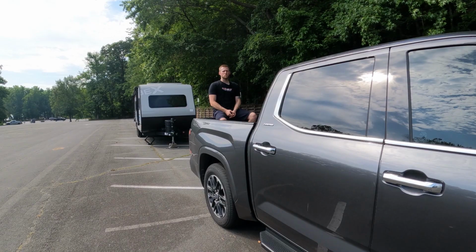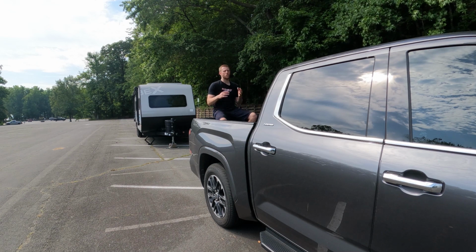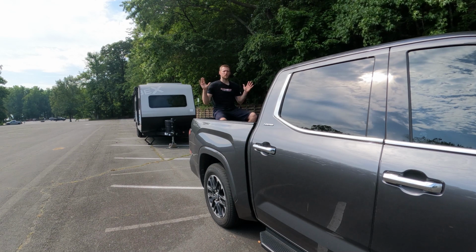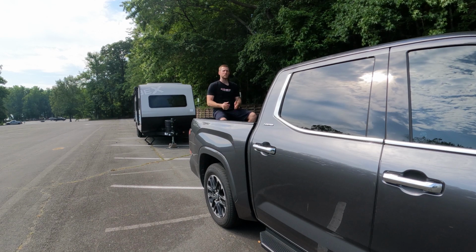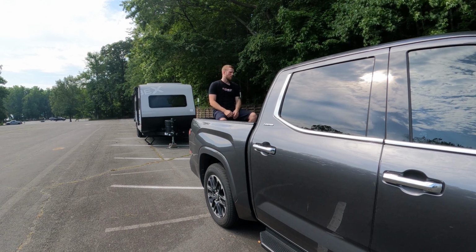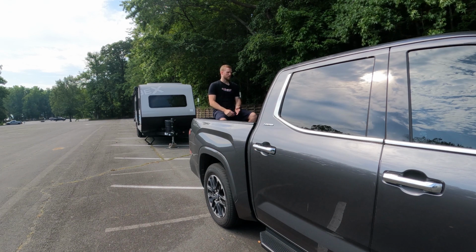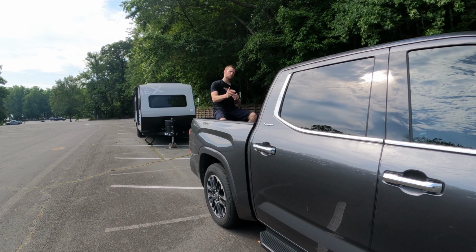So first and foremost, my best impression of this vehicle so far is how well it tows. Now, this is a half-ton truck, so it's limited in certain ways. With payload, 1,400 pounds, tow rating something like 11,000. I'm never going to tow that much with this vehicle, but I wanted something that could tow and haul confidently. I do prefer the longer bed. This is the 5.5-foot bed, but it's been pretty good for me so far.